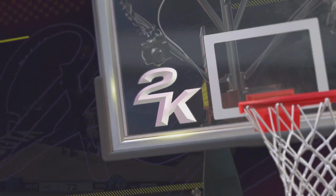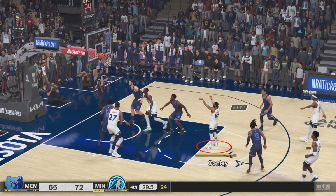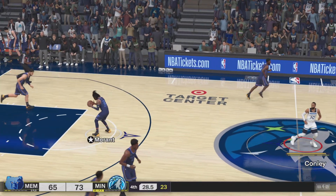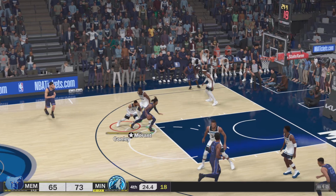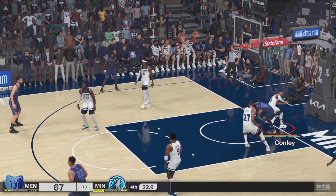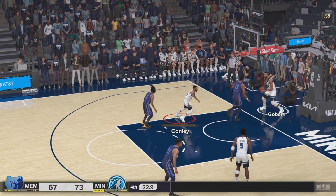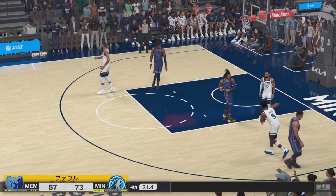He hits the first one, and that makes it a 7-point lead. And so both free throws good, and it's an 8-point ball game. 29 seconds left in the fourth quarter here. On the take, and then Morant with the jam. And an intentional foul right there.